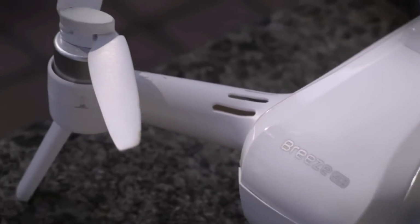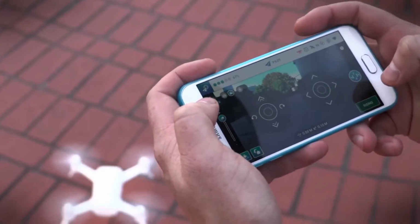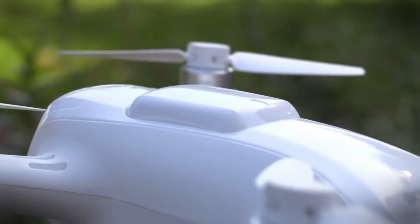Also, while we're on the topic of things this drone doesn't have, let's talk about the controller, or lack thereof. To fly the Breeze, you actually connect it to your smartphone and use a pair of virtual joysticks to control roll, pitch, yaw, and acceleration. But that's only if you want to fly in manual mode.